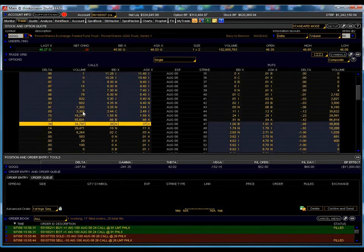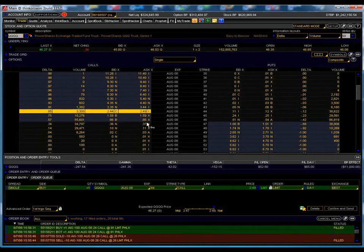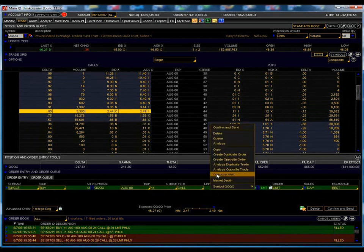Well, if we wanted 250 deltas, we could always buy 3 of the August 44 calls, because they have a delta of 85, and if we bought 3 of those, 3 times 85 is about 240. Let's try that. Let's go over here and select, we're going to buy 3 of those. Let's go here and analyze this as a duplicate trade to see what it does to our graph.